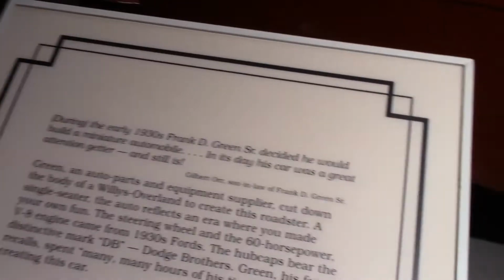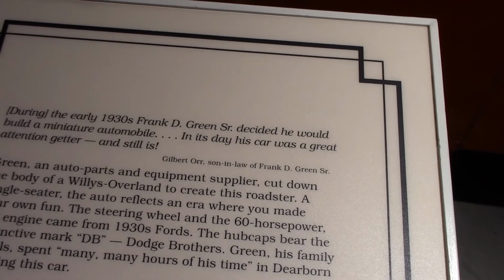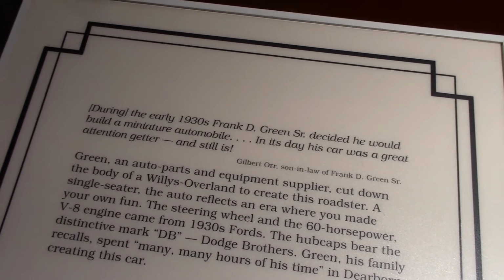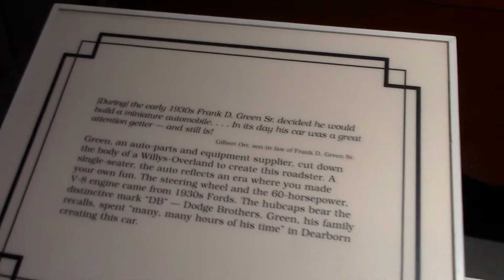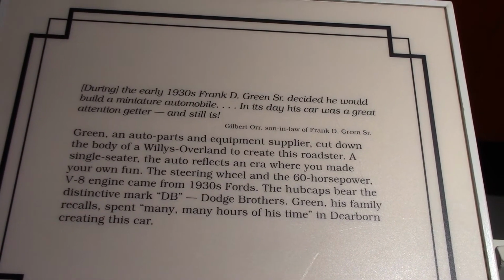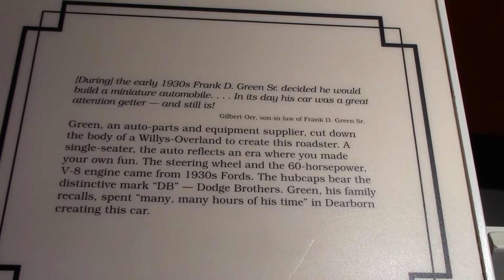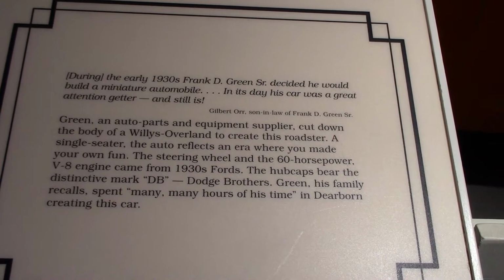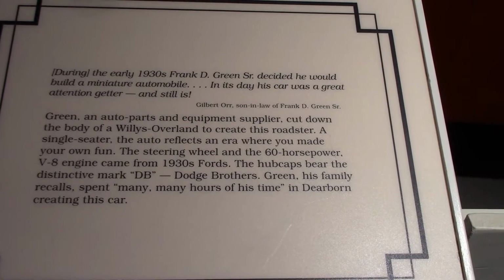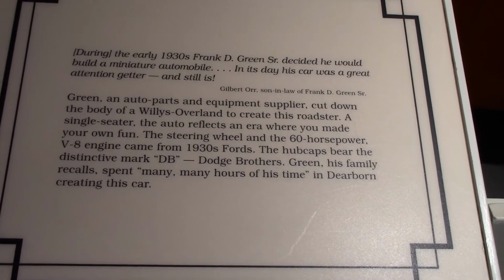But this is an early 1930s car. Frank D. Green Sr. decided he would build a miniature automobile. In its day, the car was a great attention getter and still is. Green, an auto parts and equipment supplier, cut down the body of a Willys Overland roadster. The steering wheel and the 60 horsepower V8 engine came from a 1930s Ford, and the hubcaps from Dodge Brothers. Green's family recalls he spent many hours in Dearborn creating this car. Right there, see? It'd be interesting to build a replica of that. A miniature little car, I like that.